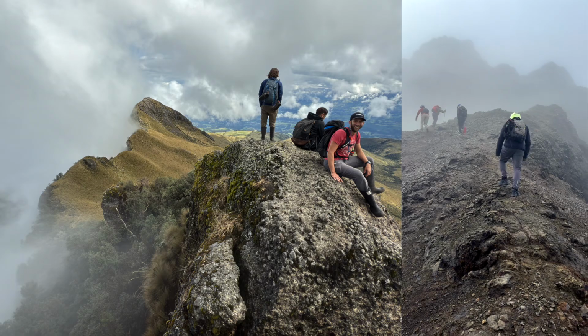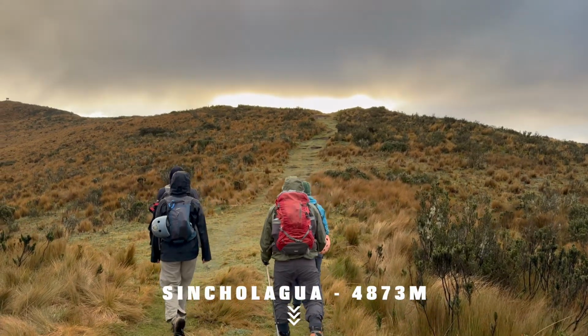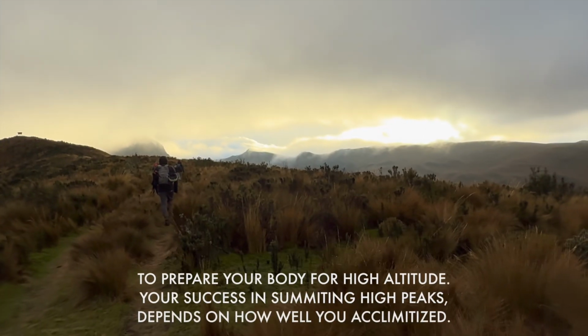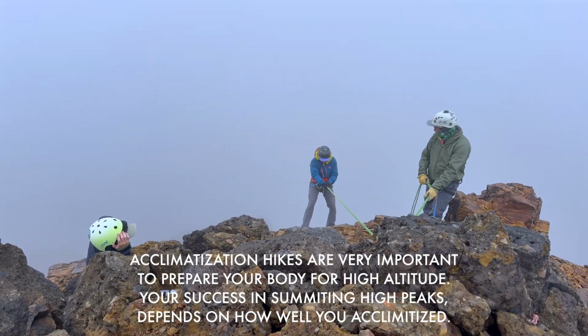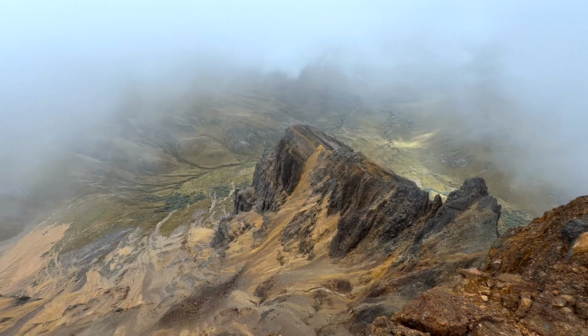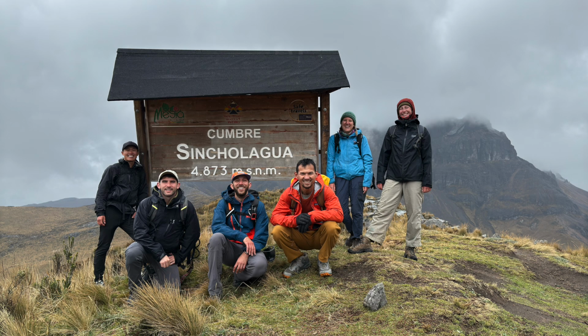Acclimatization hikes are very important in order to prepare your body for the change of the environment. And as you know, when you get to a very high altitude, there's also a lower amount of oxygen in your breath. The way I look at it, your success in summiting the peak that you want to do all depends on how well you acclimatize.